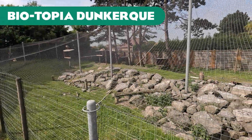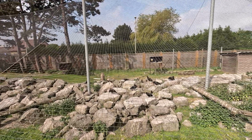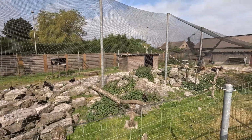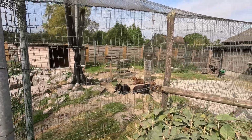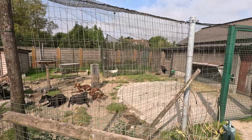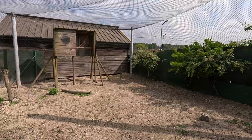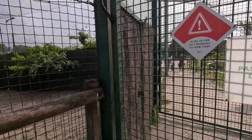Then next up we have Bio-Topia Dunkerque. We have a couple of aviaries here. The first one is for vultures once again, and I'm not sure if the peafowl actually can enter this aviary or not. I do see a peafowl in the back, but I'm not sure if that part is actually connected to the vulture aviary, so I don't know. There's also the little separation area. I don't know which bird calls this one home, but it might just be connected or additional holding.